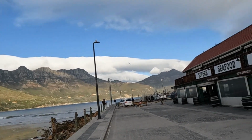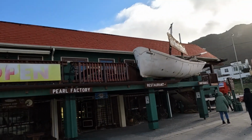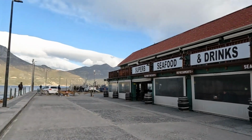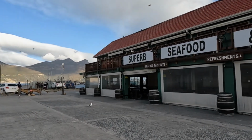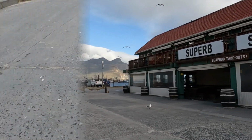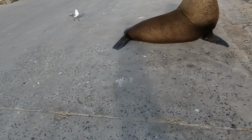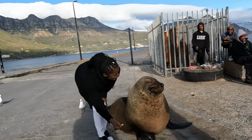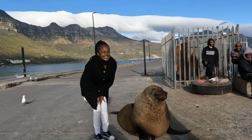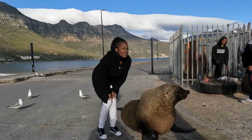Cape Town is literally surrounded by mountains, as you can see. Mountains, mountains, mountains, all over. Hey! I saw a seal. How are you? And yes, I saw a seal in Hout Bay for the first time, and I was really excited about it because it was a new experience for me.